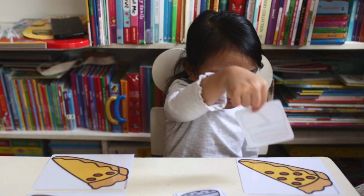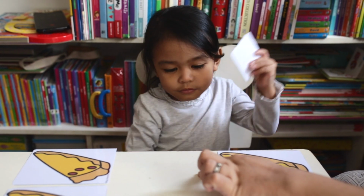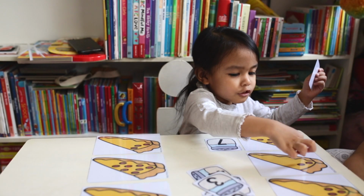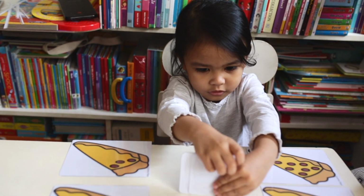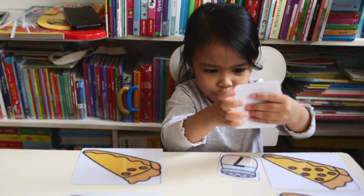Can you put some more salt? Good job. Wala na. Okay, you put the number 7 here. This one. How many pepperoni does it have? 1, 2. What number are we looking for, Ate Ikai? You find the number 2.